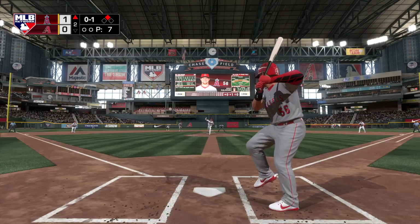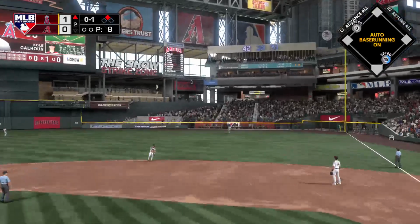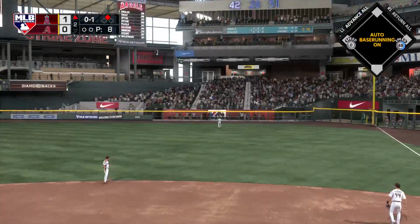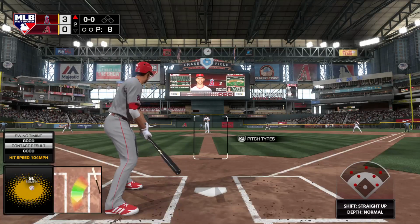Set to deliver the 0-1. Swing and a drive to right. There it goes. And out of here. And I mean by plenty. That ball was crushed.